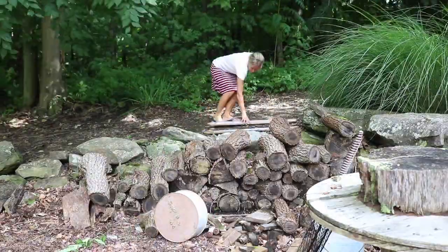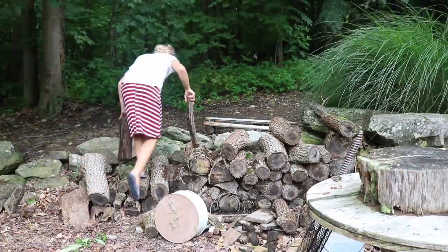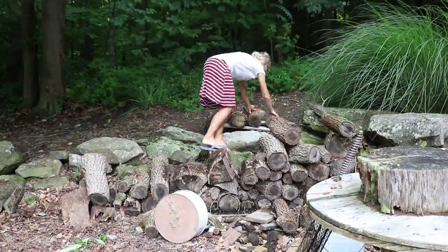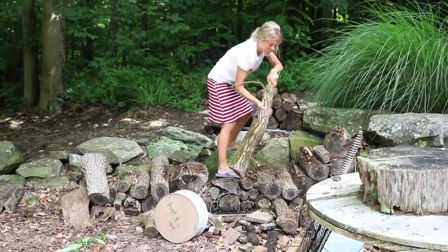I'm going to start out by restacking the wood pile, and I think I'm going to stack it on the outside of the actual fire pit area here. Lay a few boards down above the stone and then start stacking the wood on there.